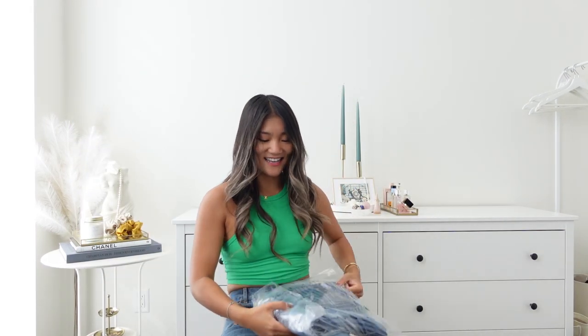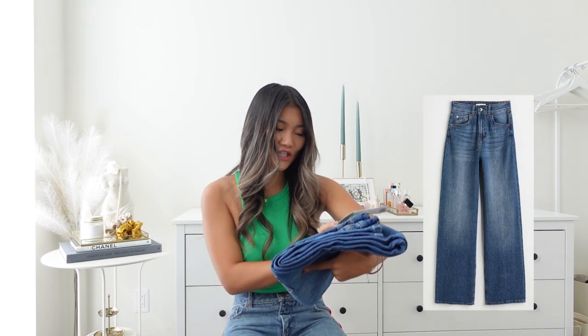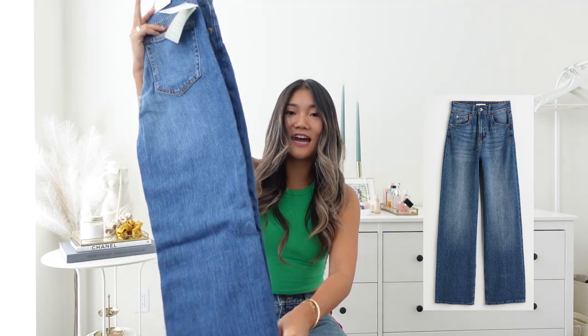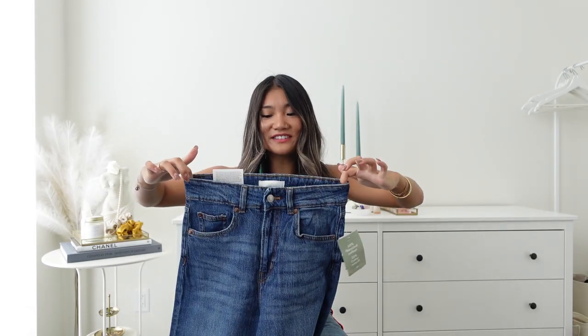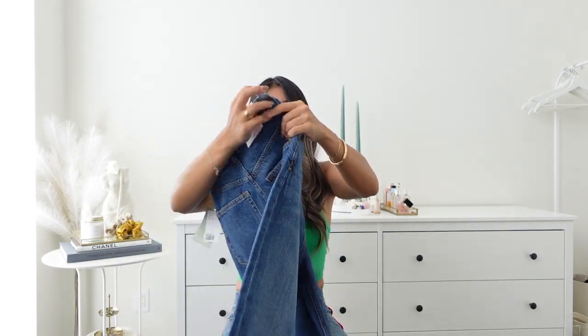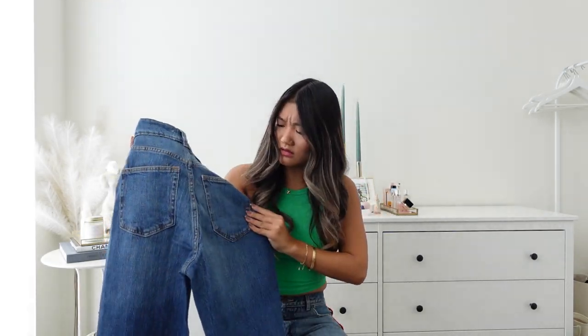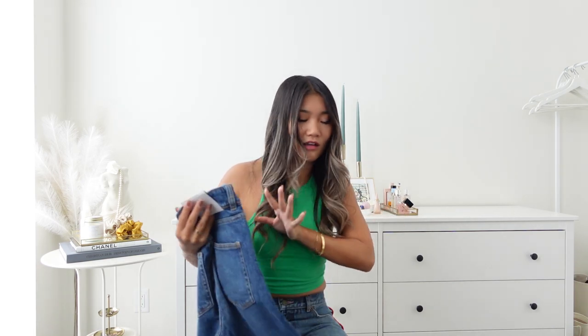And the next item is wide high-waist jeans. I'm not a huge fan of the color, I think. But, oh no, maybe it's cute. I mean, yeah, maybe it's cute. And it feels like the waist is pretty cinched in, and the pocket is a little bit small ratio-wise, but maybe it's a different story when I put it on, maybe the bum is there. Yeah, so let's try them on.